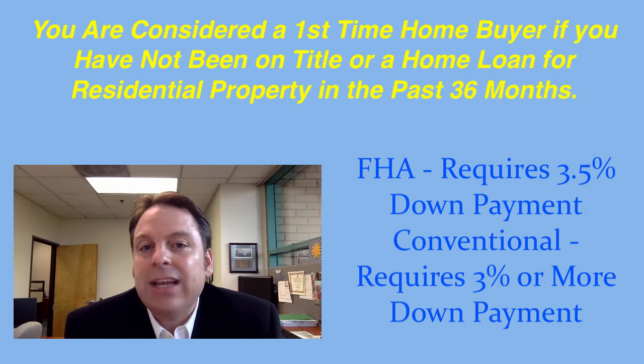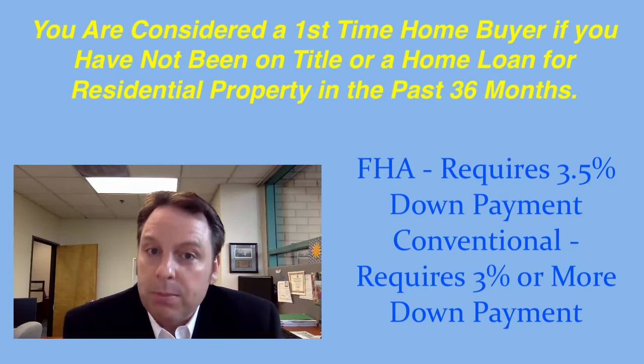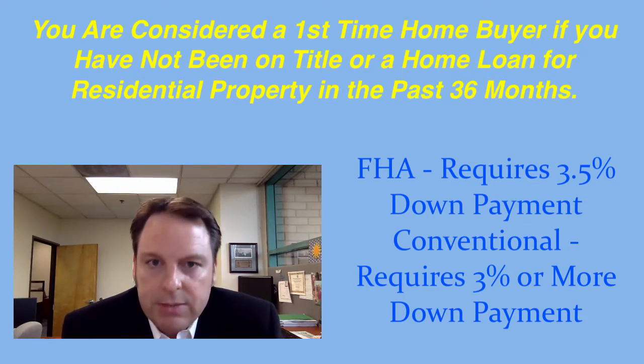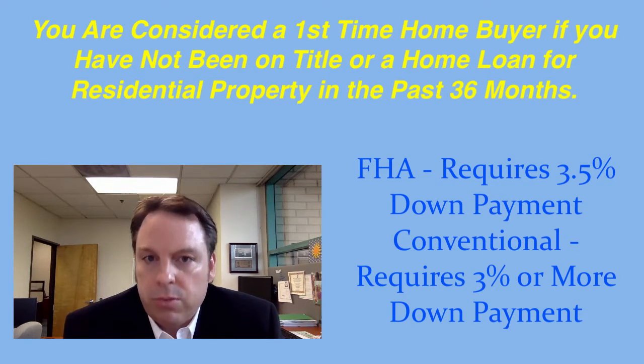If you put less than that, you're going to have mortgage insurance, but we can address ways to buy out of the mortgage insurance. But that's something we do need to speak about because that's more money. So the down payment: FHA, 3.5%; conventionally, as little as 3%, but 5% all the way up, you can put 12% down, you can put 15% down. There is no cap on how much you're going to put down. It's just the minimum right now for first-time home buyers is 3%.